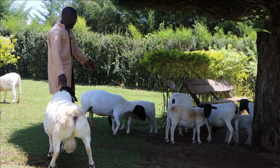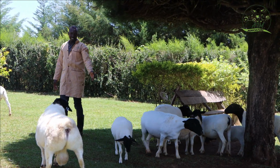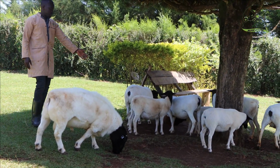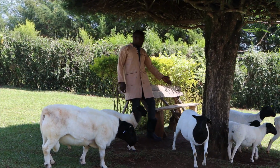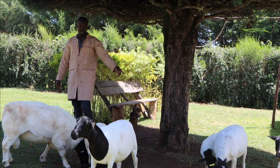These are among the young ones of this ram. This is 3 months old, and it's around 30 kilos. That's an ewe. This is a ram. And there's a young ram here also. He's 7 weeks now at the moment.